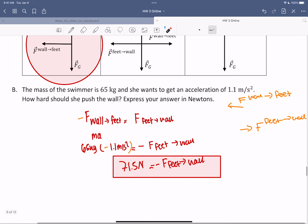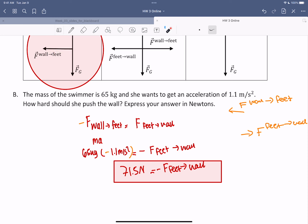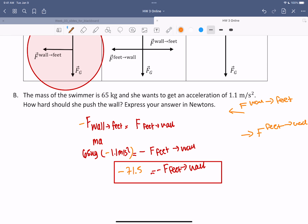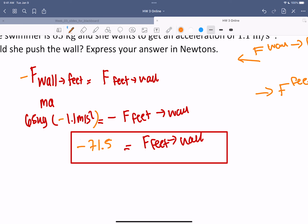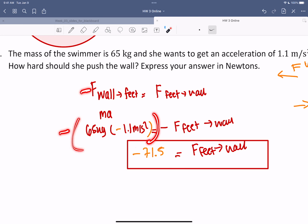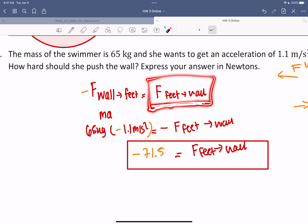Because wall on feet would be in the negative x direction, right? So that would mean, let me erase that here, this should be negative 71.5, right? This is negative 71.5 for that acceleration portion. But because we know this is an action-reaction pair, the negative of this aspect right here should give us an overall positive 71.5 newtons. So here is where the action-reaction pair stuff gets a little bit tricky because this is positive, right? We want a final positive answer.